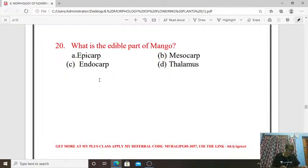And 20th one. What is the edible part of mango? Epicarp, mesocarp, thalamus, endocarp. So 20th one, it is the mesocarp. Mesocarp is the part that is going to be utilized as the edible portion in the case of mango fruit.